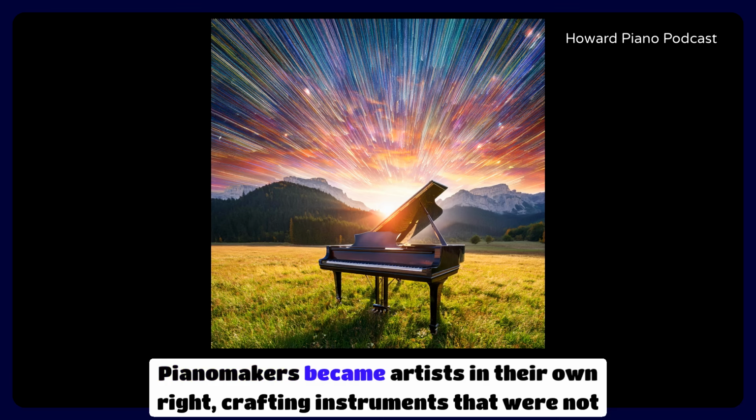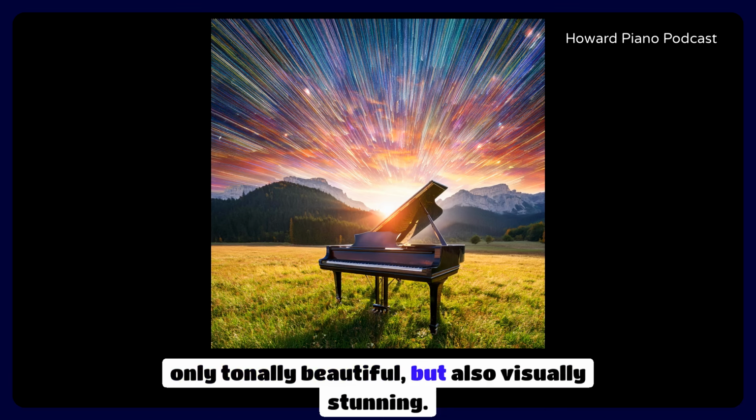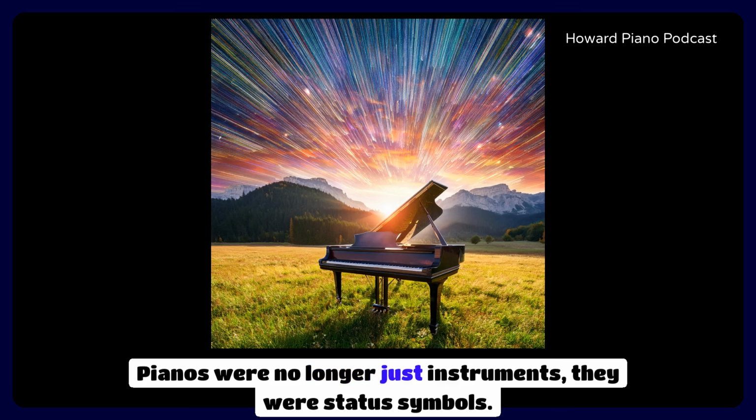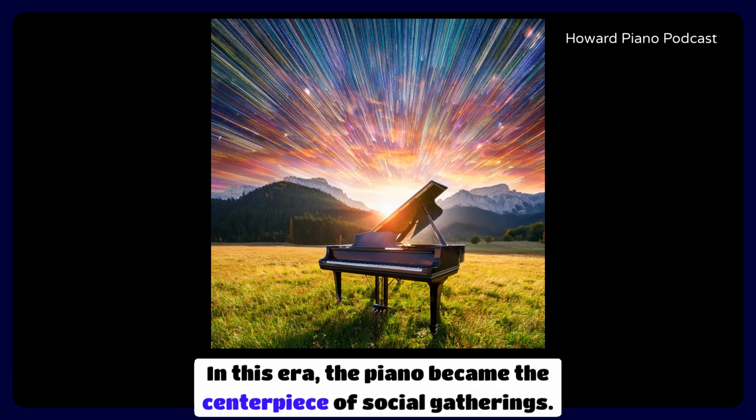Piano makers became artists in their own right, crafting instruments that were not only tonally beautiful, but also visually stunning. Decorative elements such as intricate woodwork and gold leaf became very common. Pianos were no longer just instruments, they were status symbols. In this era, the piano became the centerpiece of social gatherings.